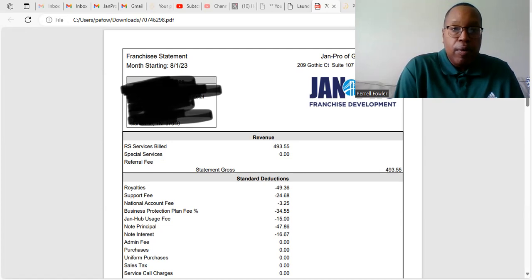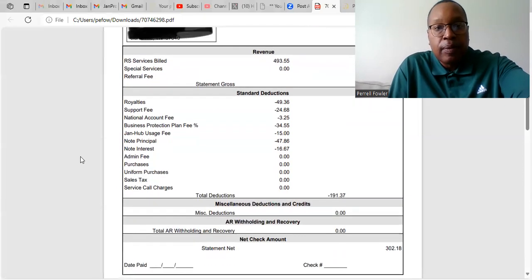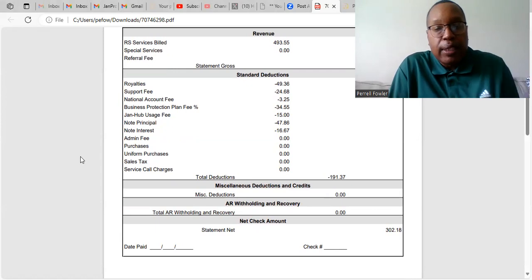So every month you have to submit an activity report showing your activity for the month in order for them to bill a client. At the end of that, once the client pays, JanPro actually sends you a franchise statement of the pay and all the deductions that were broken down. So it seems as if they just got started with the business back in August, and we're looking at their franchise statements.